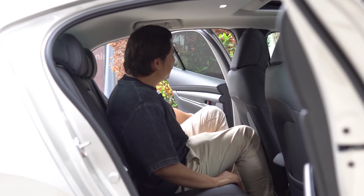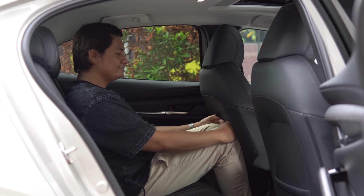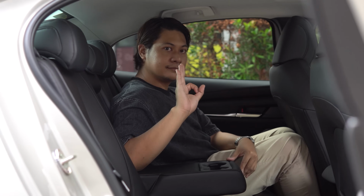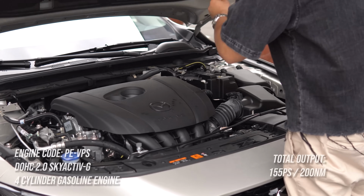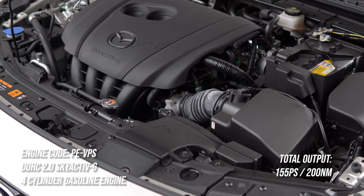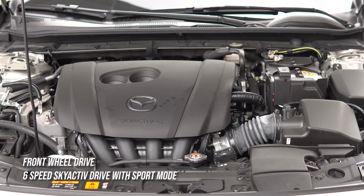In terms of cargo space here, it feels a bit cramped for me. But still, thanks to the 60-40 split fold-down with armrests and cup holders. The Sky Active G engine is responsive and power delivery is linear. Total output is 155 PS and 200 Nm of torque. Power is sent to the front wheels and is connected to a 6-speed Sky Active drive with sport mode.